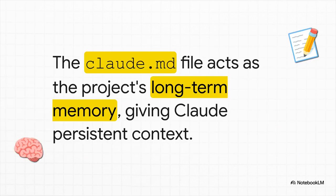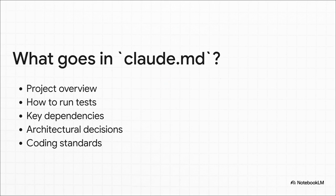Now, before we start prompting, we need to talk about one of the most critical concepts, its long-term memory. There's a special file called claude.md, and this file acts as the persistent brain for your project. Think of it as Claude's own personal cheat sheet for everything it needs to know about your codebase. So what exactly do you put in this project brain? Well, all the key info. A high-level overview, how to run the project and its tests, what libraries and versions you're using, any big architectural decisions, and even your team's coding style. Giving Claude this briefing up front makes it a seriously effective teammate from the moment you start.